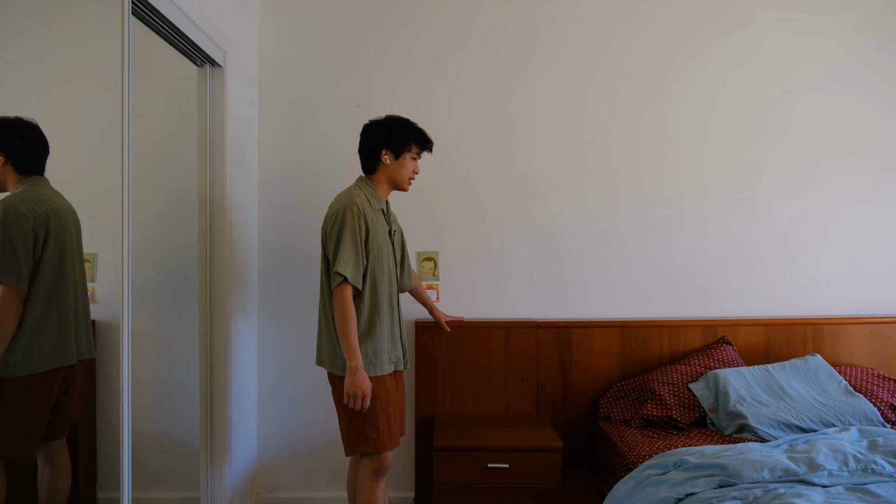Over here, I think I want a lamp. I might just try my paper Akari lamp right here for now, and then we'll see how it all looks together.